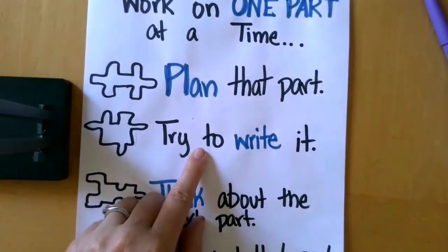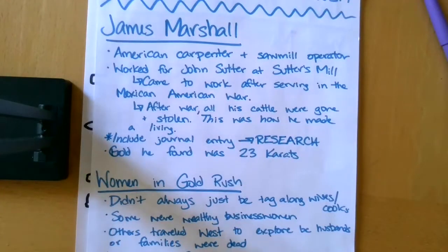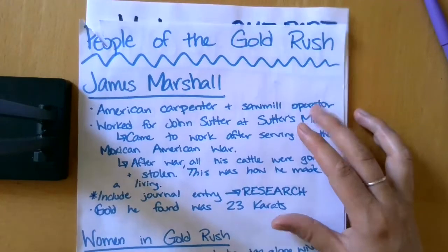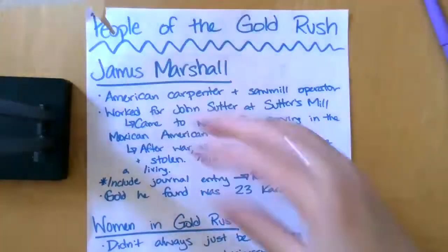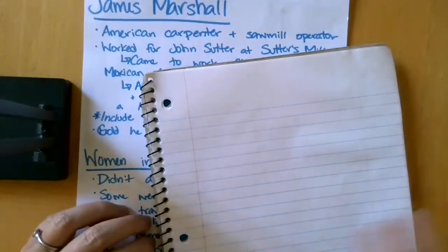So now today, I'm going to try to write it. Looking at these notes, so I don't get overwhelmed and to do this in doable chunks, I'm not going to even worry about this whole page. I'm just going to focus on James Marshall. That's what I'm going to do right now. I'm not going to do the whole thing because I want you guys to be able to do this work on your own, but I'm going to show you how I use these James Marshall notes to help me start my first draft, okay?